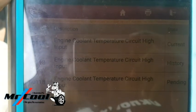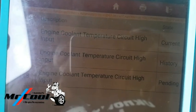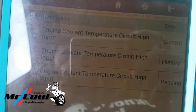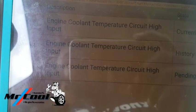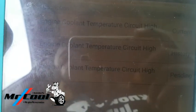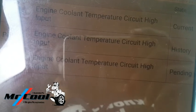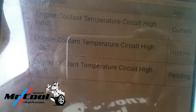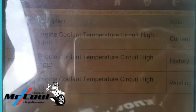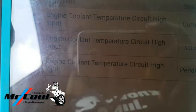Okay, and you see what we have right there. Engine coolant temperature circuit high. So it wasn't quite far from what I was thinking before coming here. So in this kind of case, there's a lot of things that could be possible. All right, and listen very well. It could be that the engine coolant temperature sensor is fried. It could be that the wiring harness that goes to it is broken or missing. It could be that the power that is going there is not correct. And in doing that, that is where you have to solve the problem.